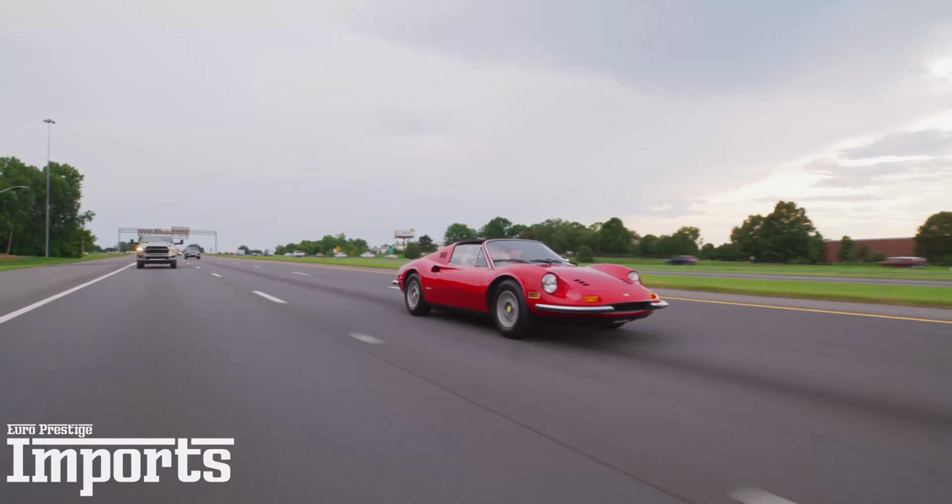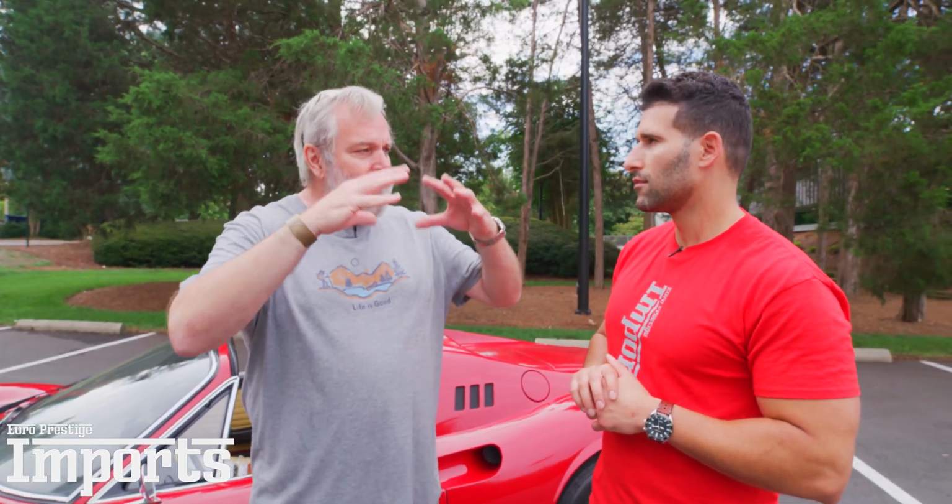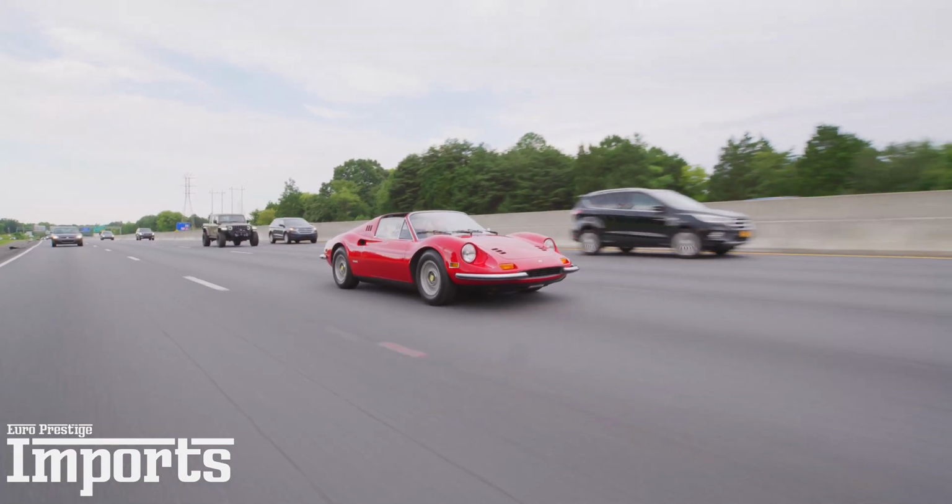I think without question, the 246 Dino, and this is a '74 example, right, is one of the most interesting cars to ever leave the stables of Maranello. And that phrase alone is kind of loaded with intrigue, because leaving the stables of Maranello, the car was never badged as a Ferrari. It was really badged under the emblem of Fiat and as a standalone Dino project.